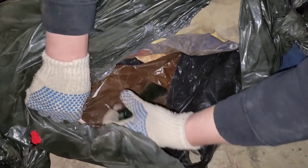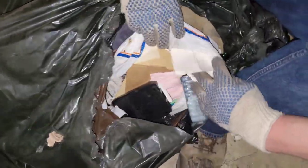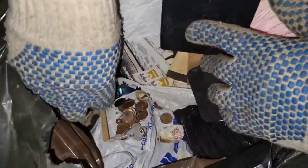Definitely was a mouse in here. I just hope the mouse didn't get to one of these ones that has money, you know. See all this paperwork we're gonna have to go through with a fine-tooth comb. Make sure there's no money in there. It's kind of an odd-shaped bottle. A-track. Oh, look right there. Money, money, money. Something in this.